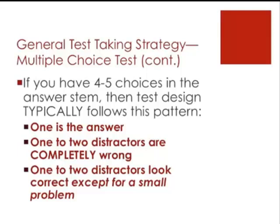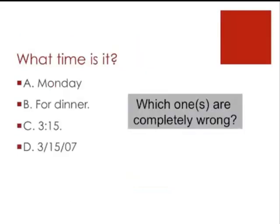Now, the more experienced you are at taking this test, then probably the better you will be at utilizing this strategy, and maybe you won't necessarily need this particular part of the video. But let's assume for a minute that you did not know that this is how test makers create their assessments. So let's apply the strategy here to our simple question. So first off, which one or ones do we see would be completely wrong? Now for you, you may go ahead and know which one is the answer and eliminate all of the other ones. But let's assume for a moment, let's try to imagine that we are the average test taker. Well, in this case, we could see easily that B is wrong.